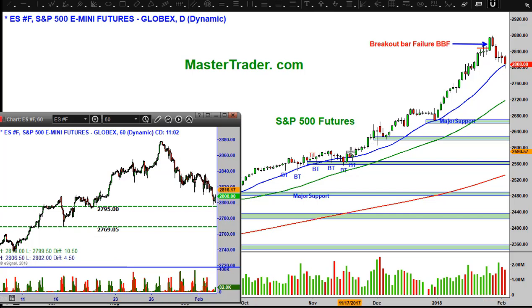So that's how we approach things here at MasterTrader. We look at support, resistance, and trends. We look at where people put their real money to work. And that's what we see on prices, and this volume here represents the interest with real money.